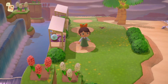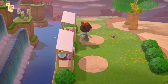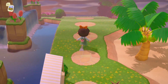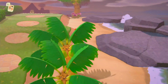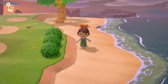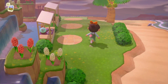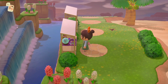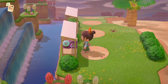So this is like a little shop area. I'm planning at each of these little circles to have a little shop, and I'm gonna make this a little market area. And then I'm also going to bring the market down into the beach, so all of this is going to be market. So here's the fortune teller, and I might customize the stalls more.